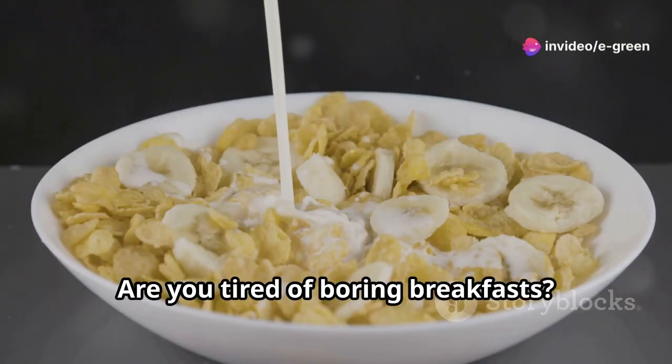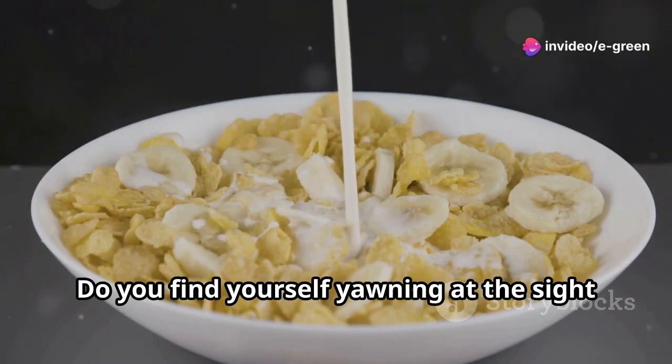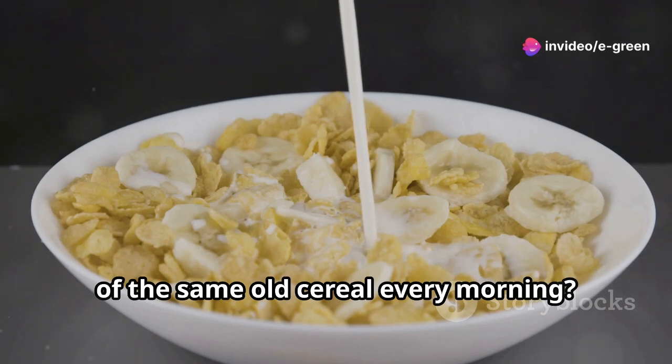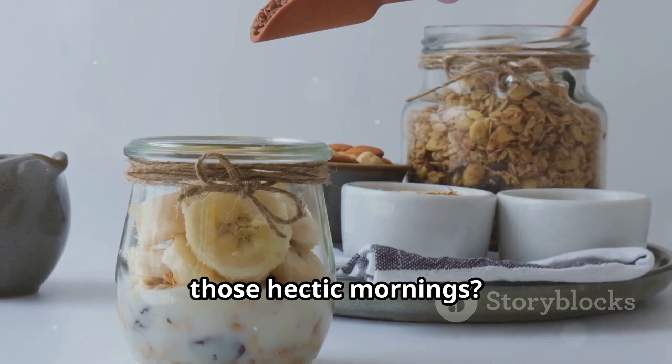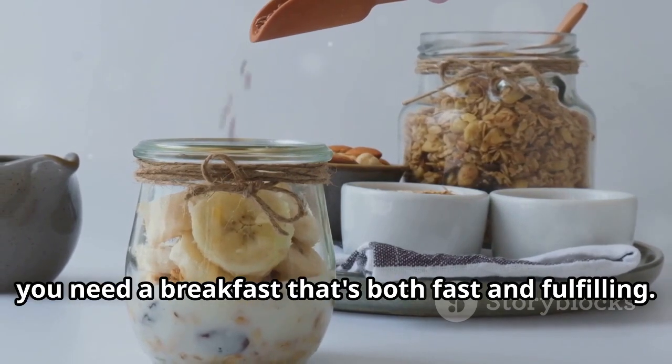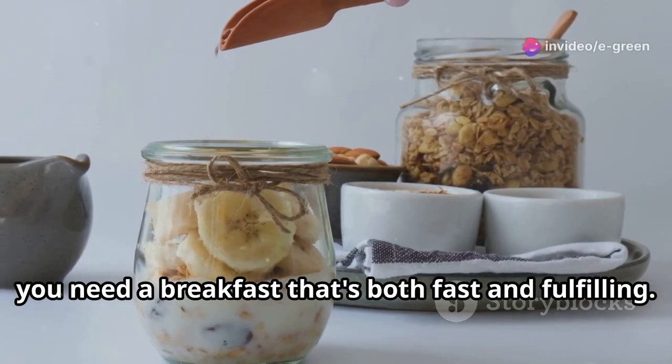Are you tired of boring breakfasts? Do you find yourself yawning at the sight of the same old cereal every morning? Do you need something quick and easy for those hectic mornings? When you're rushing out the door, you need a breakfast that's both fast and fulfilling.